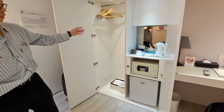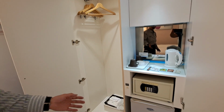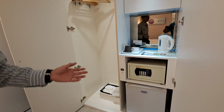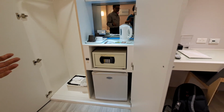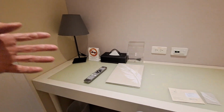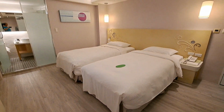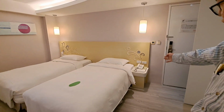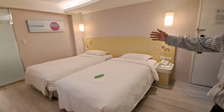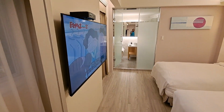So you got the closet, you got the water bottle, the safe, and the refrigerator. And here is a table with the outlet. And then this is the street view. And we got 2 twin beds. And then that's also the phone and the outlet. And here is the TV. TV is not a smart TV, it's just a regular TV.